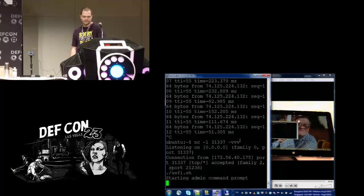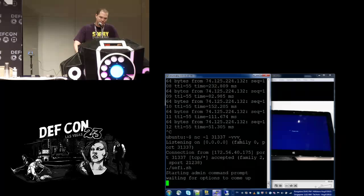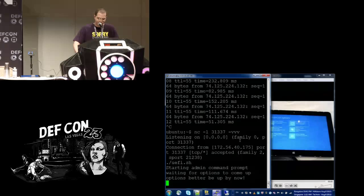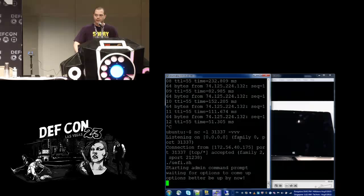Opening a command prompt, shutting down into options. This is going to be fast. So I'm going to go to Troubleshoot, Advanced Options, UEFI Firmware Settings. And now the tablet restarts and will appear in the old BIOS window.